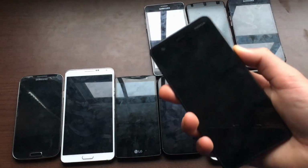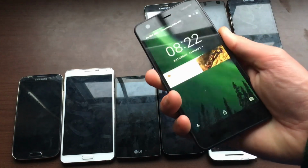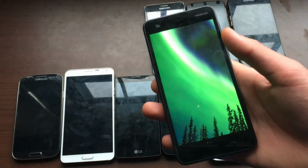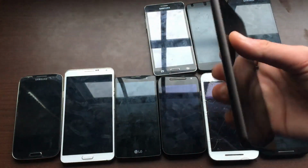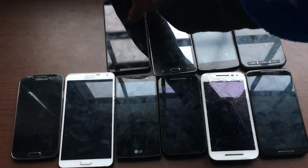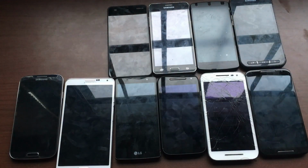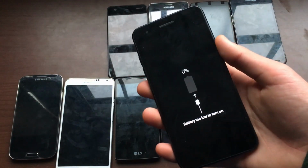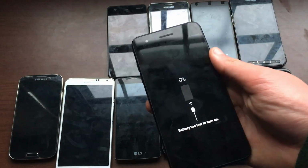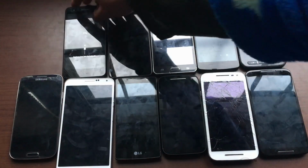First up, this is a Nokia 2. It fully works. I got this from my workplace when they were gonna be disposing of their old devices. Next is my LG Phoenix 4. This one's dead. But yeah, it fully works. It's just dead.